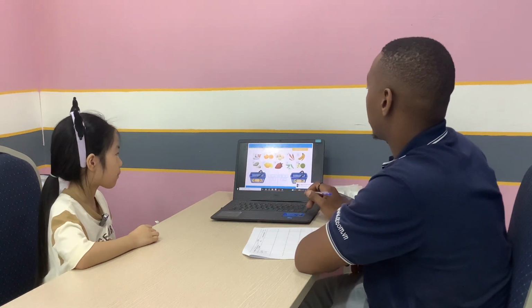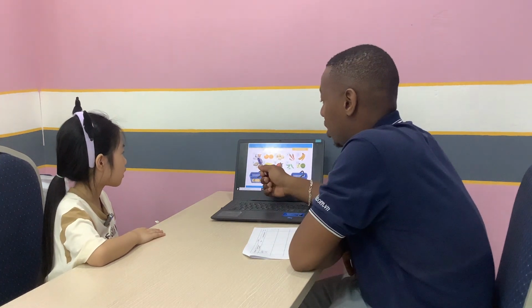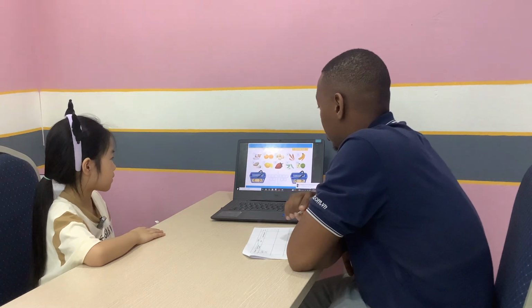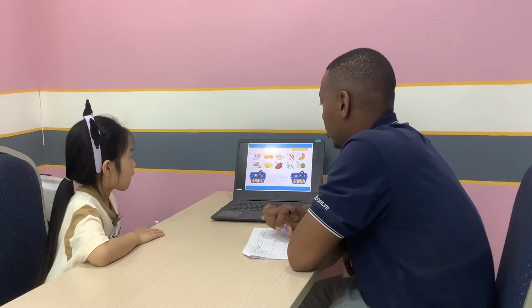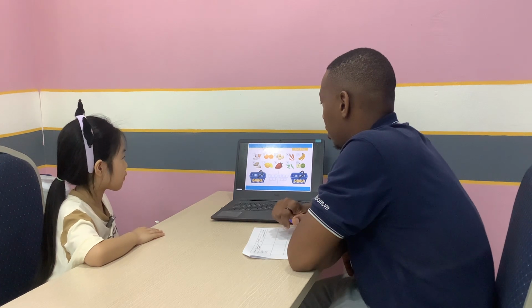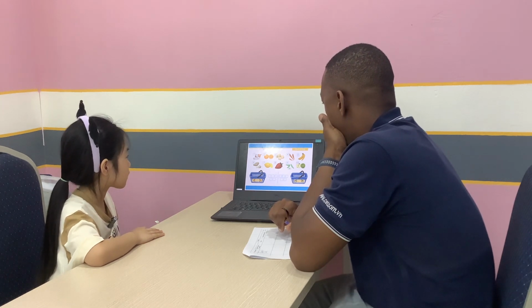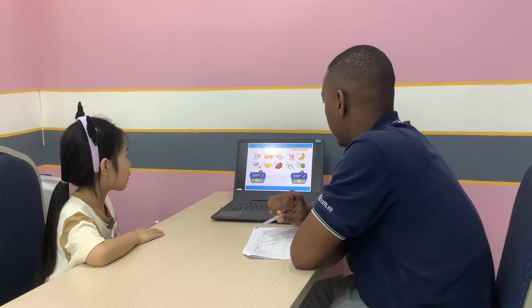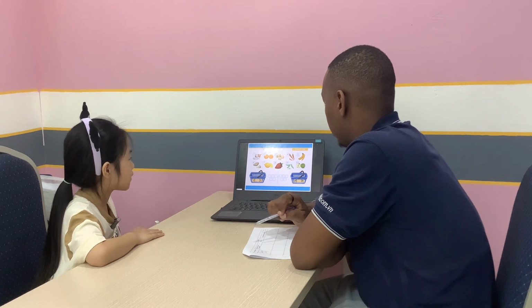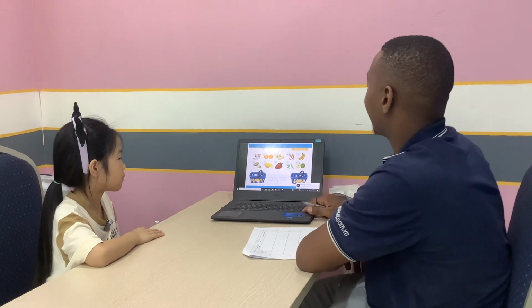Very good. Now, can you tell me here which ones are fruits and which ones are vegetables? We'll start with this one here, number one. Onion is vegetable. Orange is fruit. Mustard is vegetable. Carrot is vegetable. Banana is fruit. Mustard is vegetable. Lemon is fruit. Strawberry is fruit. Apple is fruit.